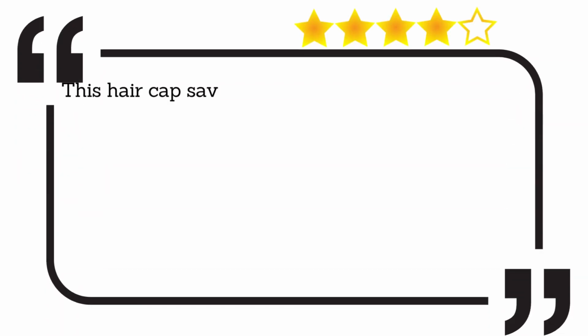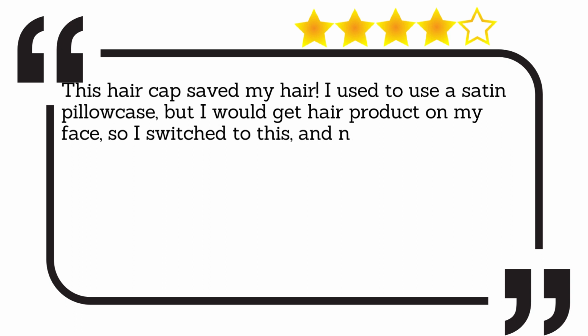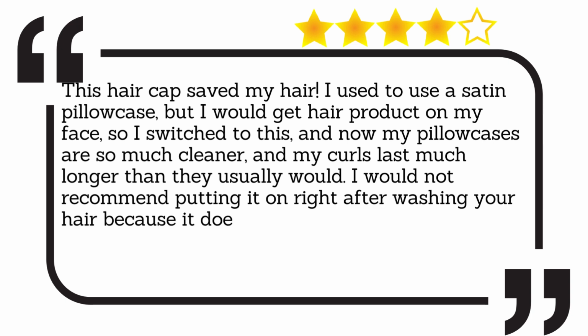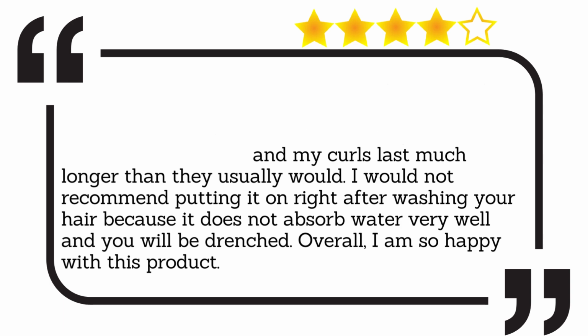This hair cap saved my hair. I used to use a satin pillowcase, but I would get hair product on my face, so I switched to this, and now my pillowcases are so much cleaner, and my curls last much longer than they usually would. I would not recommend putting it on right after washing your hair because it does not absorb water very well and you will be drenched. Overall, I am so happy with this product.